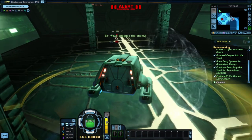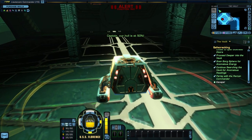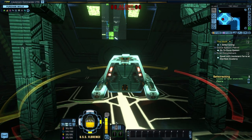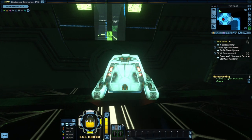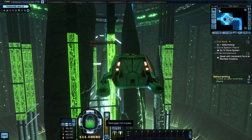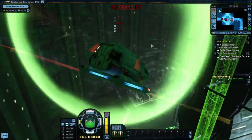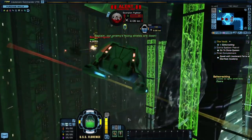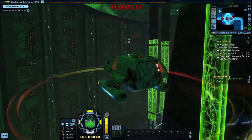Warning. Ship is under attack. Hull integrity below 50%. The hull will repair very quickly, as soon as we go out of combat mode. There we go, look at that. Not bad, not bad. Gosh. This battle's going to be a bit more trickier. Did we get him, or they just cloaked?